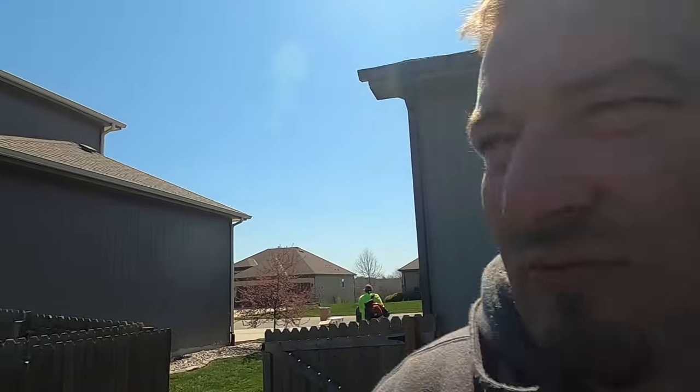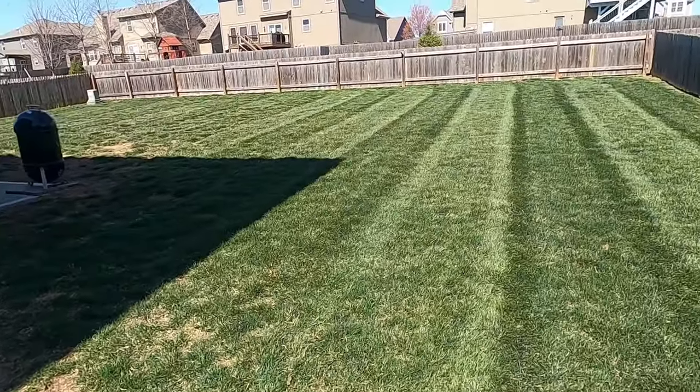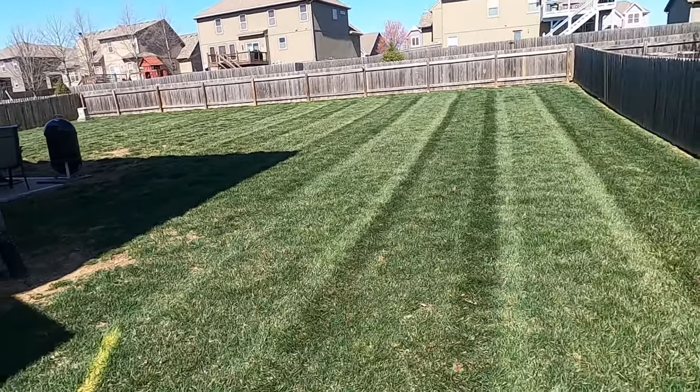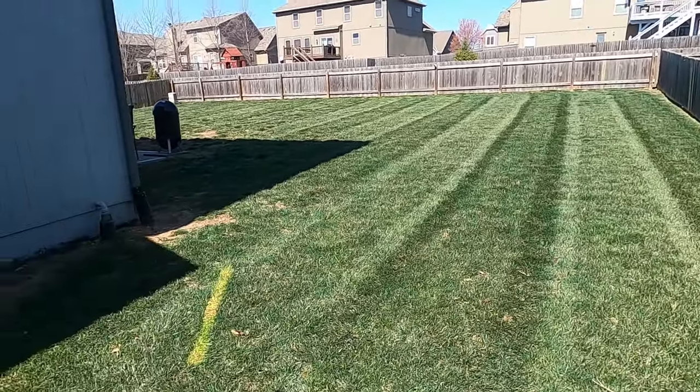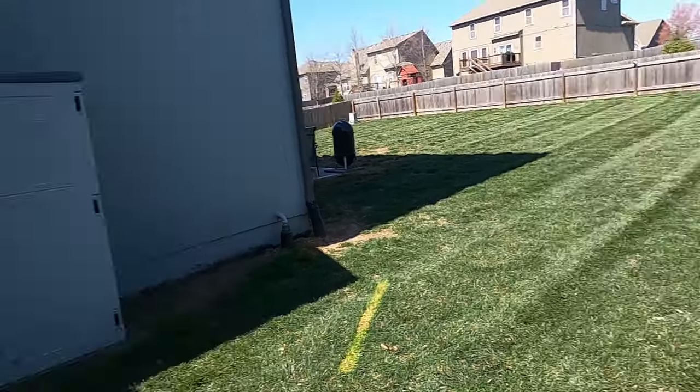All right, guys, show you this one while Charles just blew it off here. Bada bing, bada bam. Toro Stripeless right there. One pass, you can't beat that Toro. Can't beat it. That thing stripes like a champ, and that proves it right there.